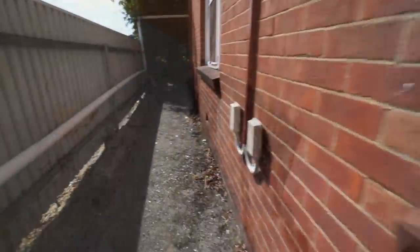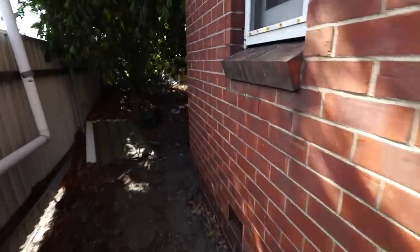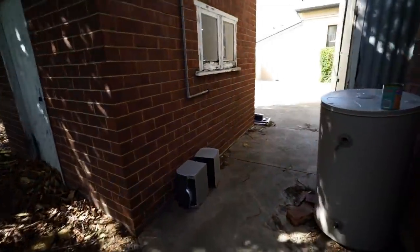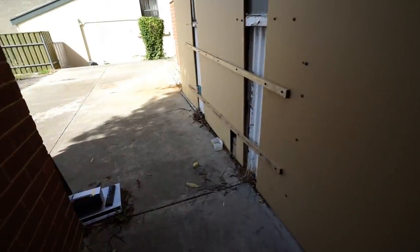Anyway, let's film the little cat, little female cat that I've found a new home for. And we're going to pick her up tomorrow, take her to a new owner.